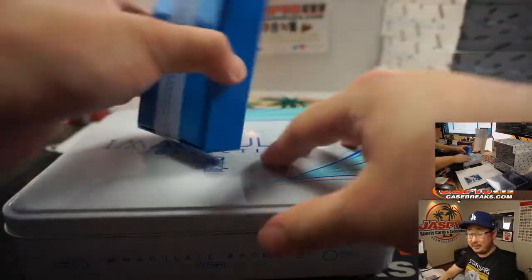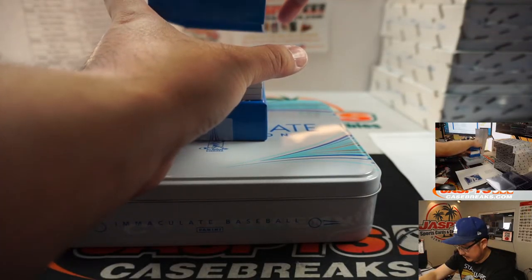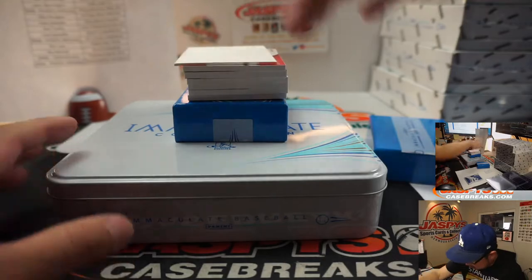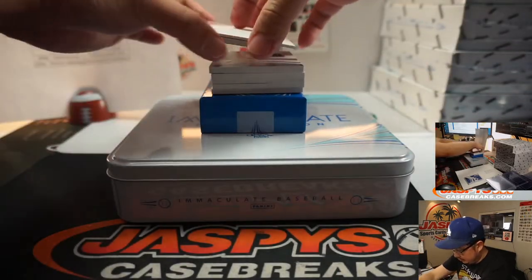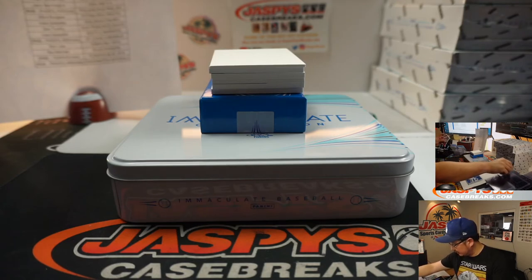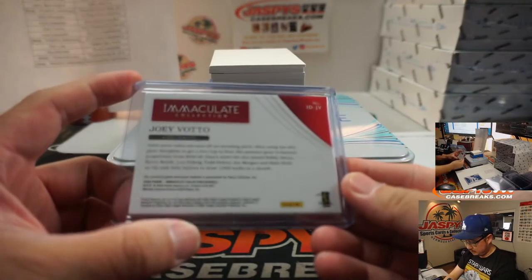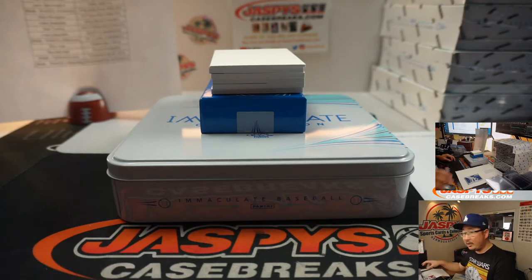We've got more pick your teams of this in the store, ladies and gentlemen. Immaculate is pretty nice. Pretty, pretty nice. And again, we'll use that blank card to hide the hits a little bit. All right, here we go. We got Joey Votto, 48 out of 49 for the Reds. That's for the Philadelphia, St. Louis, et cetera, number block. Reds 8 is going to be Chris Miller. There you go, Chris.